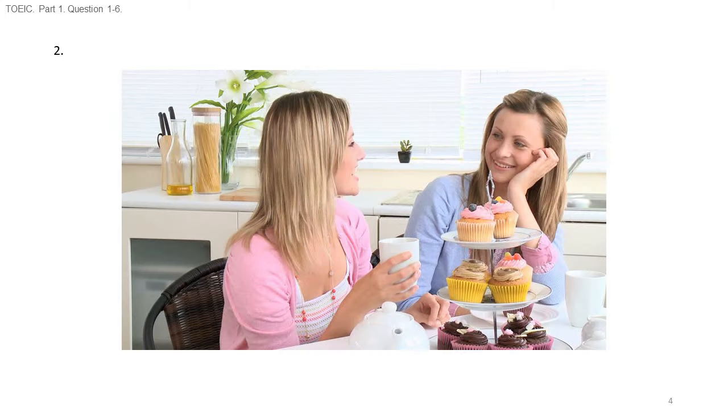Number 2. Look at the picture marked number 2 in your test book. A. One of the women is cleaning a counter. B. One of the women is filling plates with cupcakes. C. One of the women is lifting a cup. D. One of the women is taking baked goods out of a kitchen.